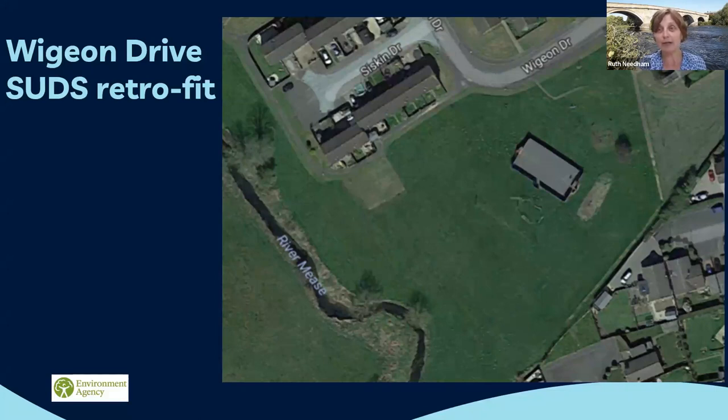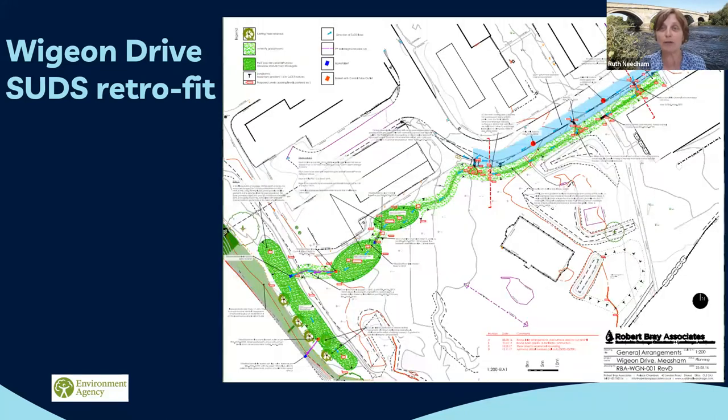This particular site we identified might be suitable for a retrofit of SuDS in that the road drainage you can see off Widgeon Drive at the top flows previously through a traditional surface water network, straight into the river with any runoff from pollutants from the road. What we did was we designed a scheme to fill in gully pots and divert that surface water into a series of swales where the water would drop out, and the pollution would drop out, before it reaches the river.